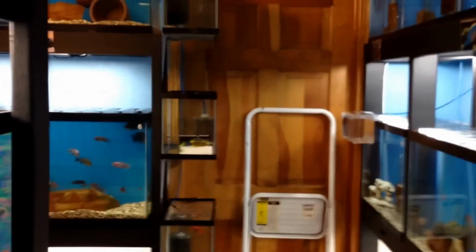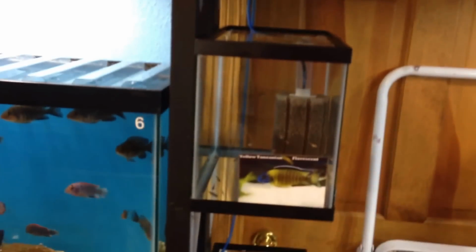So let's continue to look around. We're going to kind of go back and forth. I'm going to show you the new stuff, and then we'll go over tanks really quick. 5.5 floating in the air, as one guy on Instagram said. Got 4 of them here. Bottom one's empty. We use as fry tanks. That's a hospital tank. Along with that one's a hospital tank. So this gives us more options for fry grow outs or hospital tanks.